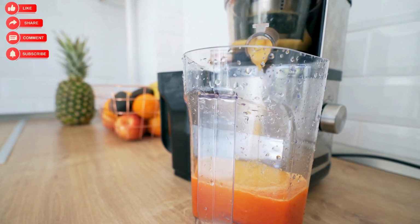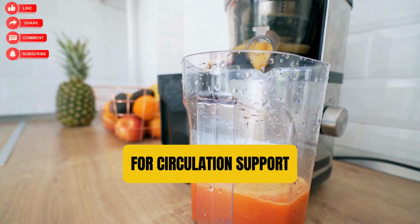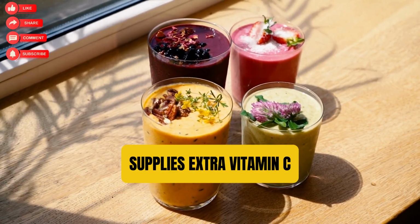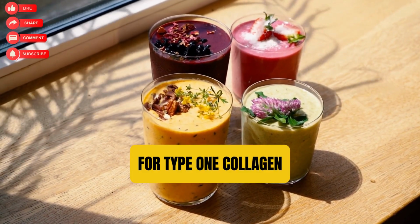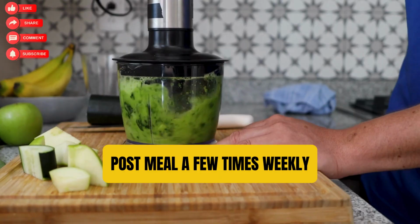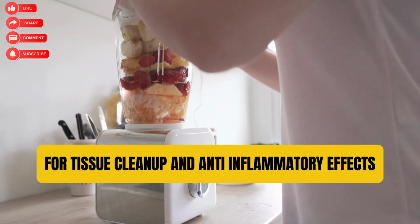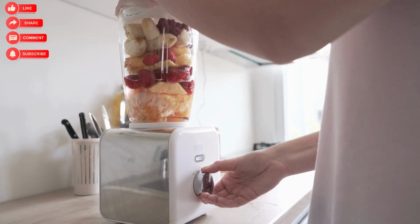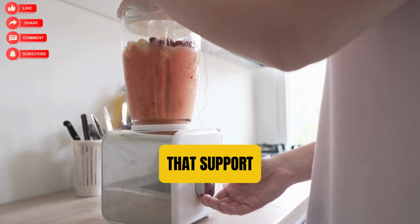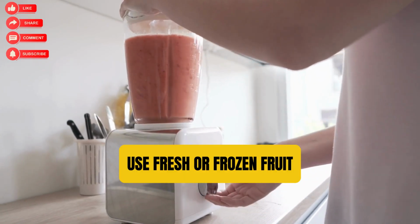Mid-morning or at lunch, include a berry mix, blueberries and black raspberries, for circulation support and MMP inhibition, while a serving of strawberries supplies extra vitamin C and manganese for type 1 collagen. Add papaya or fresh pineapple post-meal a few times weekly to provide papain and bromelain for tissue cleanup and anti-inflammatory effects. Include guava 3 to 4 times weekly for sustained vitamin C, potassium, and fiber that support microcirculation and glucose stability. Use fresh or frozen fruit.